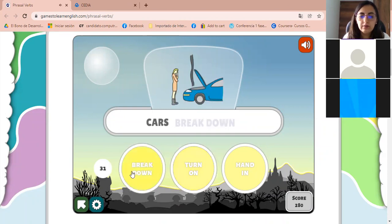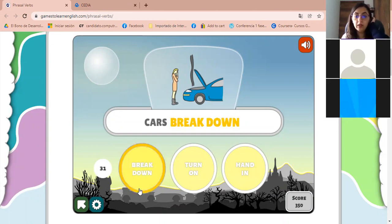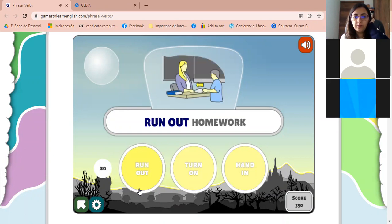With the car, break down, turn on, or hand in? Break down. Okay, break down. Se dañó, ¿no? Se dañó el carro. Homework. Run out, turn on, or hand in? Hand in. Good. Acuérdense que entregábamos el trabajo, ¿no? Hand in.